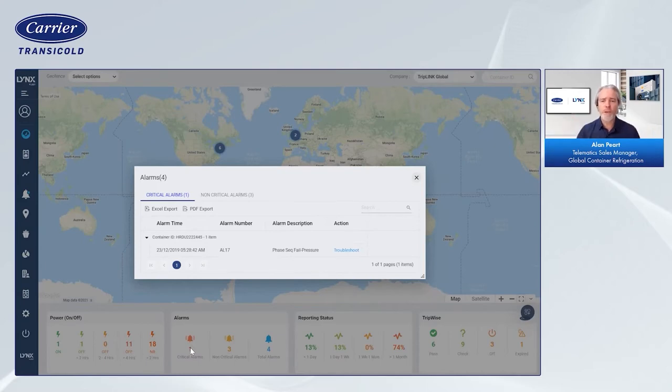I want more information to tell me what is the actual problem and do I need any components to be able to fix that? All of that information really helps me speed up any resolution and helps me improve what we call our first time fix rate. So let's see how we can do that.